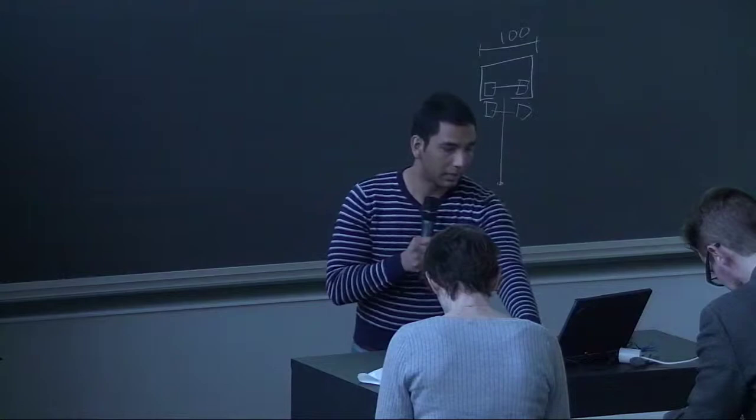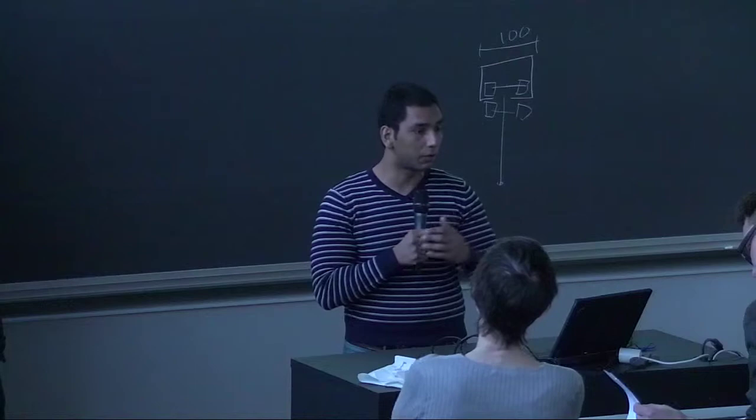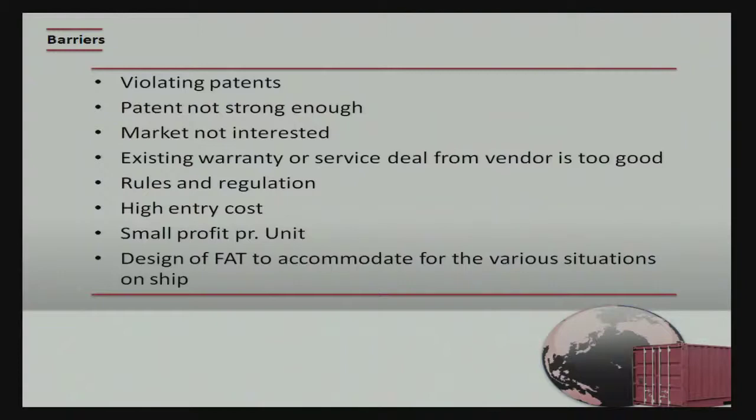And we should contact potential partners, surface treatment facilities, workshops, ports, and contact potential customers. We should find the price of the fully automatic 2S locks also, what the operation cost is, and how the product is marketed. So our barriers are violating the patents, and our patent probably not being strong enough.